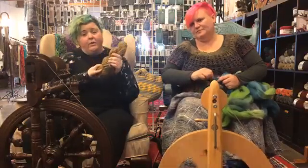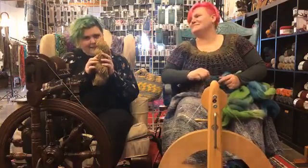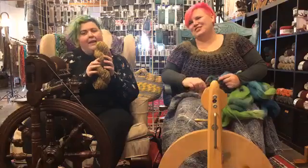And if not, it will offset all of her other yarn and make it look better. I wish you guys could see it.